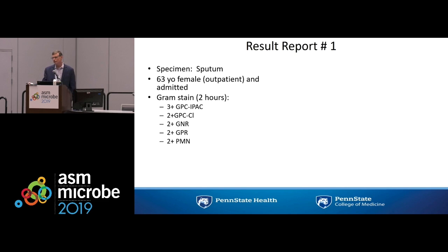So here's our gram stain, and let's just say at about 2 hours, and it's a pretty busy gram stain, and that's perhaps not surprising to most of you all in the room. These respiratory secretions often have a lot of oropharyngeal contamination, one of the complicators and one of the challenges of managing these specimens. So we had a lot of things going on here, and the PMNs are there at 2+, not overwhelming, but clearly there.